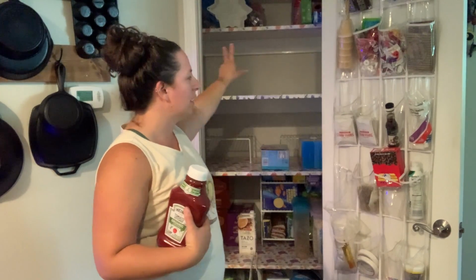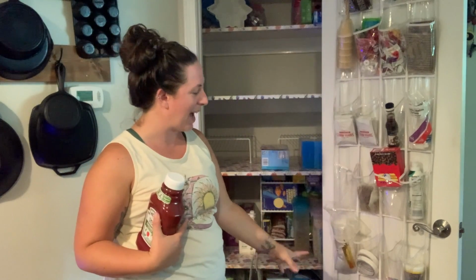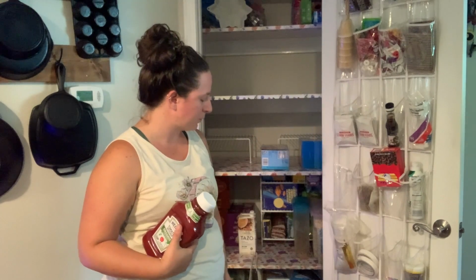And then I'm gonna work my way to the door, and the door is normally where I have snacks or those little things you don't wanna get lost in the pantry, but you don't really know where to put them. That's what goes on my door. So I'm just gonna get back to work.